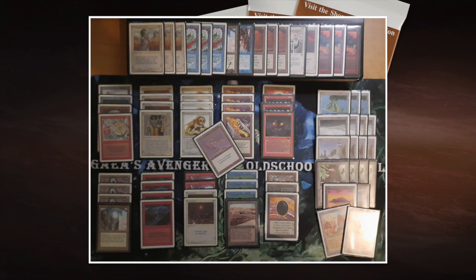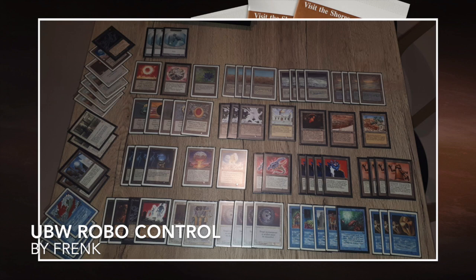Okay, so this is the deck of Jorgo. Take another good look. Let me know in the comments below what you think about this deck. And now let's take a look at the deck of his opponent, Frenk. Robo Control. And here we see the deck of Frenk.